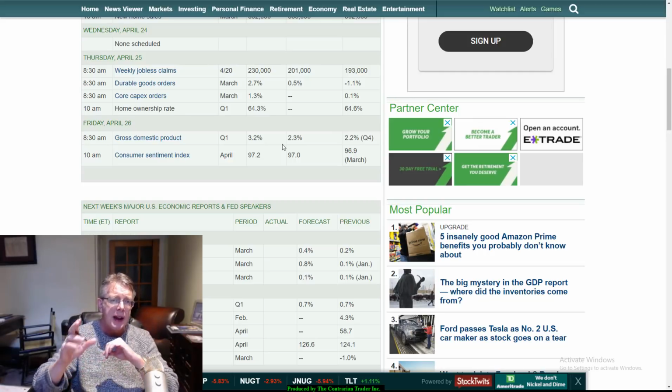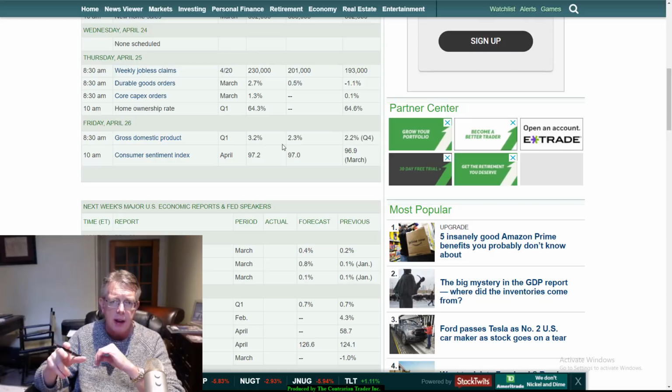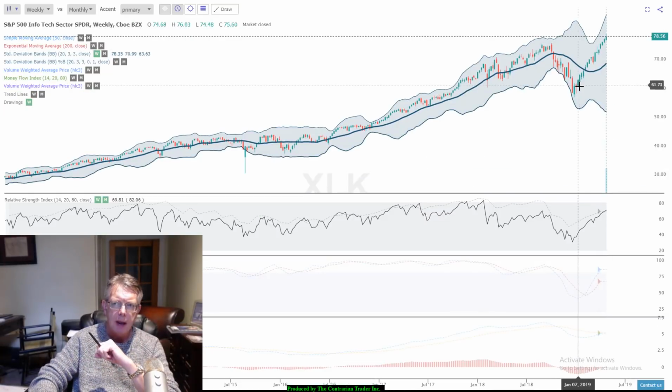And consumer sentiment data came out better than expected yesterday, and it was better than the March data. So on the economic front, while we've had some mixed numbers, last week we saw some strong numbers. I mean, durable goods came out at 2.7%. The expectation was for 0.5%. So very strong numbers here on the economy. It can't be ignored. Now back to the XLK.